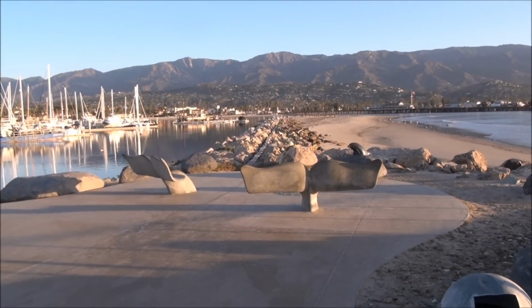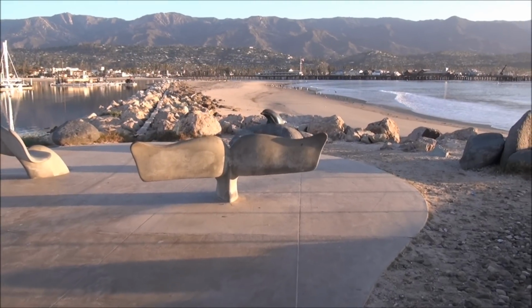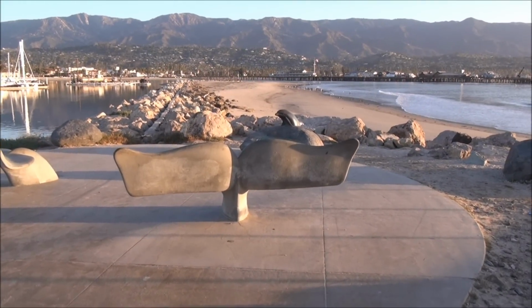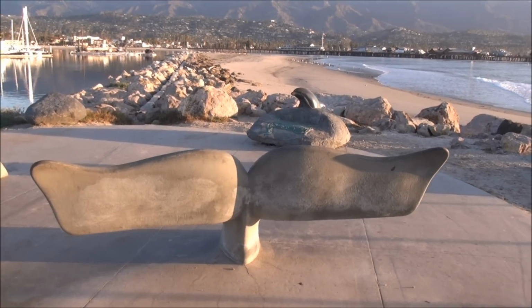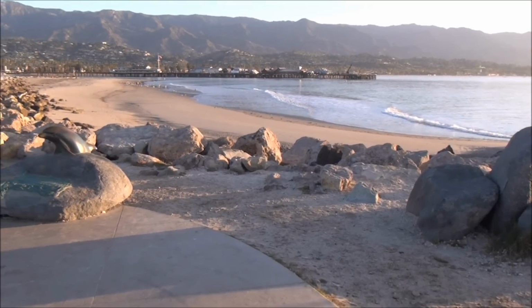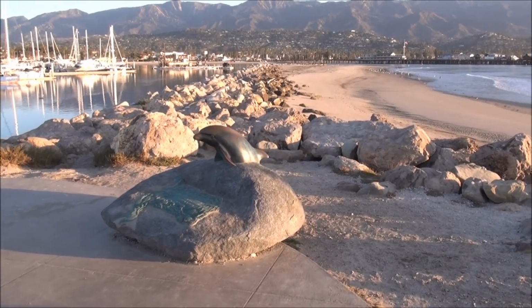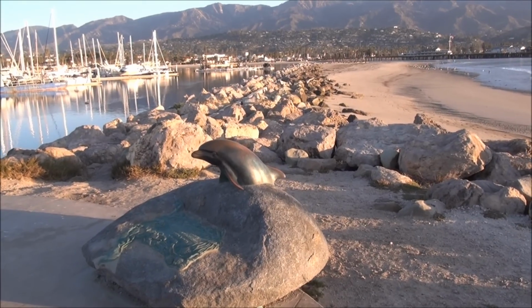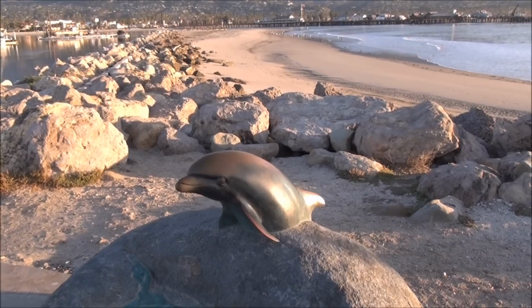Now, in a few places in Santa Barbara, we have these metal chairs made to represent the tail of a grey whale, which can be seen. I went out whale watching and I caught a very brief glimpse. I wish I had a better camera, I might have seen it later. No shortage of dolphins, though.